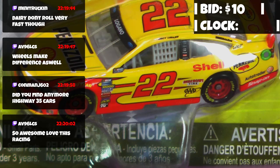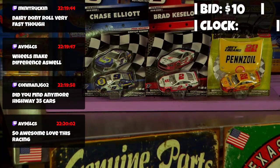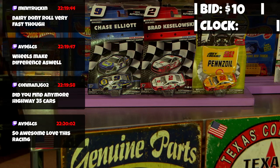Number two. Oh, wait a minute, I shouldn't put that up. Two number twos. All right, all you have to do, I got Chase Elliott, Brad, and Joey Logano. They're $5 each. Just write the number of the car. It's yours for $5.